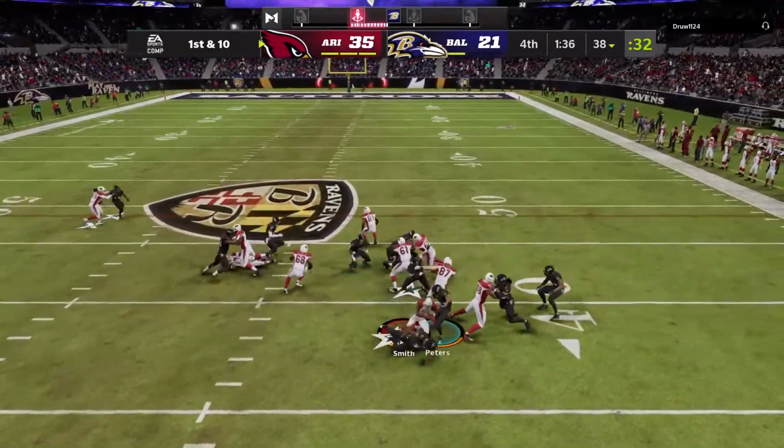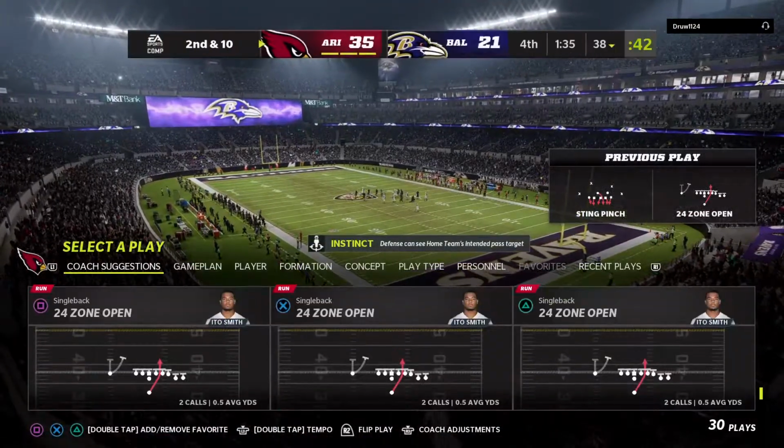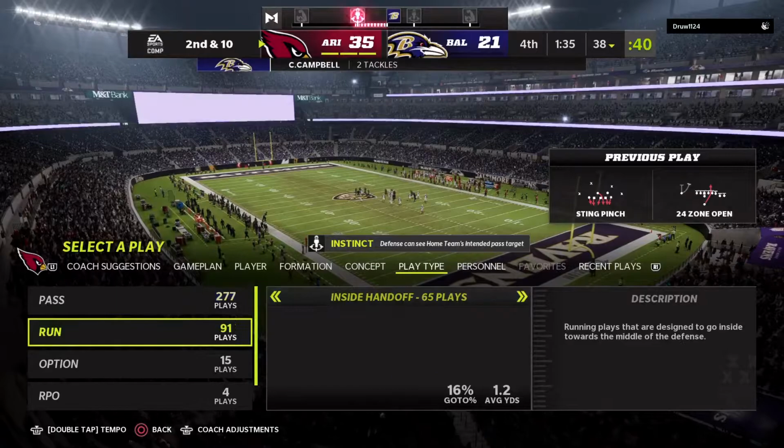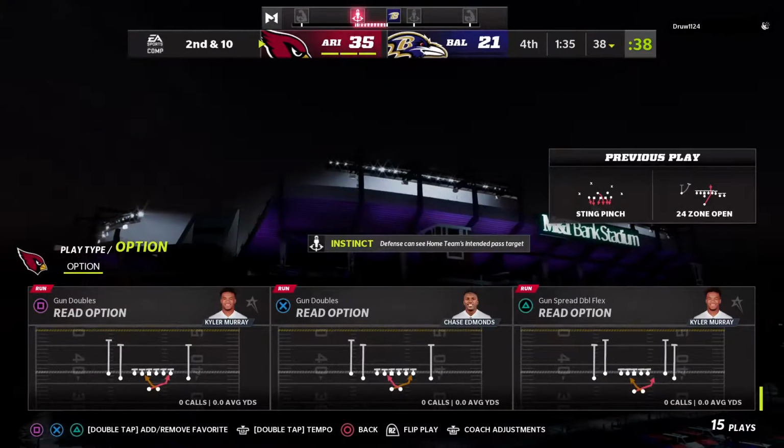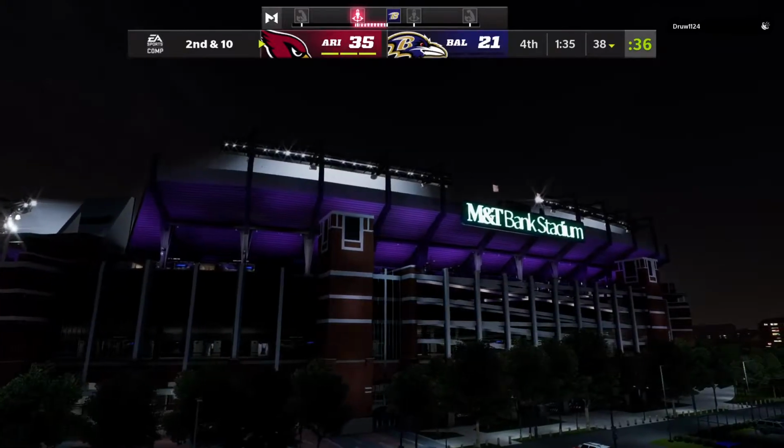Here's Smith as he'll try to run some clock. Trying to find a lane, but instead he'll get back to the line of scrimmage. And no more. Ravens going to use their 3rd and final timeout as they'll talk things over prior to this upcoming 2nd down play.